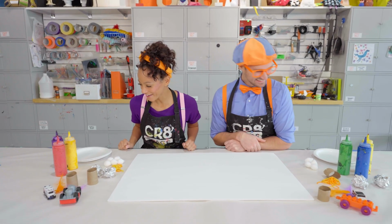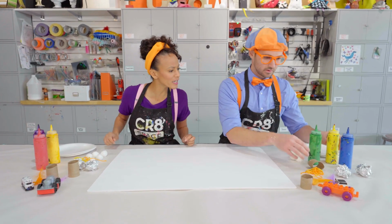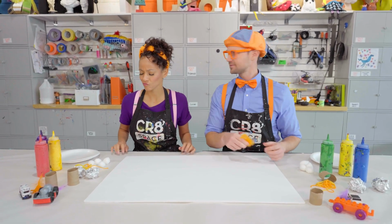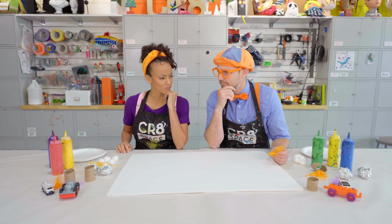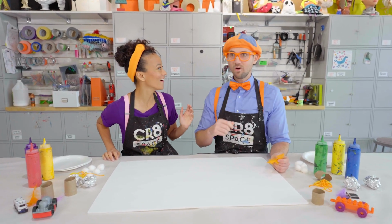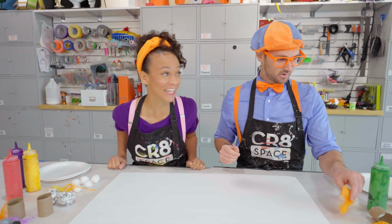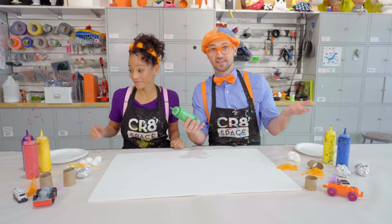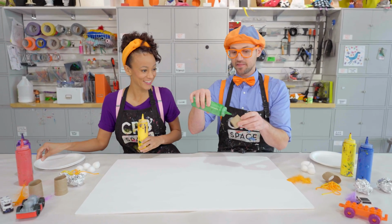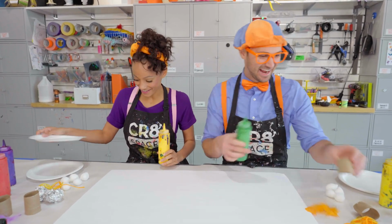Yes. Okay, we have paint and cotton balls. Wait, some feathers. Where's the paintbrushes? There's nothing on the table. I know. We use these things to get the paint onto the canvas. Oh yeah, you're right. So you're basically saying we can use, say, this green and then put it on this cardboard and then smash it down? Yeah. All right, okay.